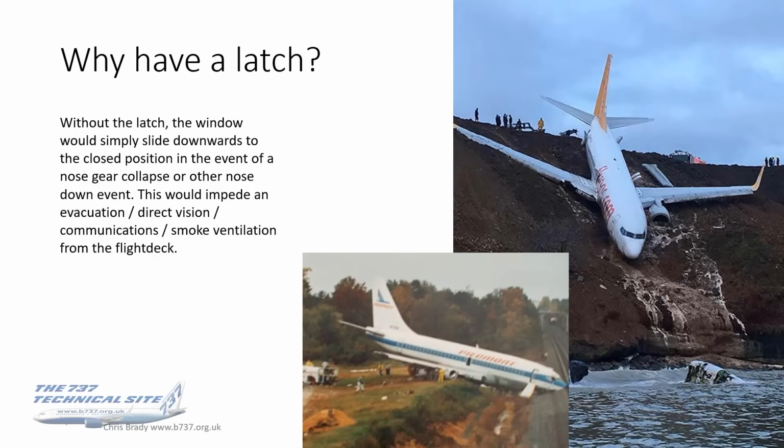So why do we have that latch? Without it, the window would simply slide downwards, which, if your aircraft's in one of these two positions, would be to the closed position in the event of, well, a nose gear collapse or other nose down event, and that would impede evacuation, which is probably the most pressing need, direct vision communication, smoke ventilation, whatever it might be from the flight deck.